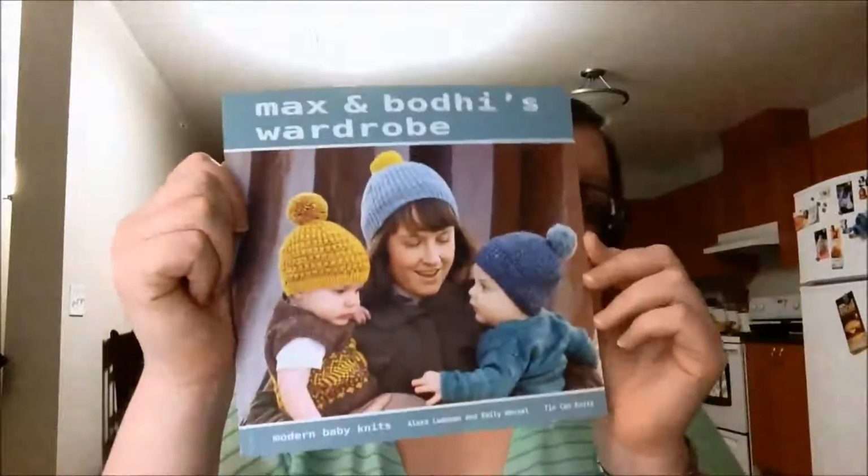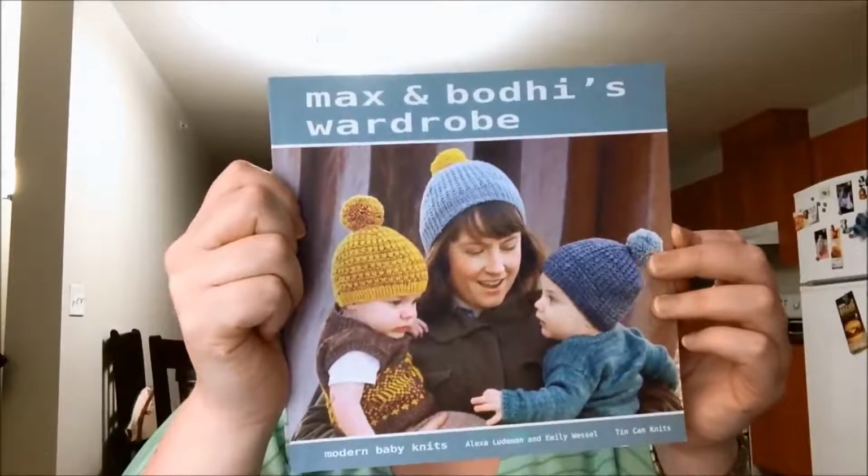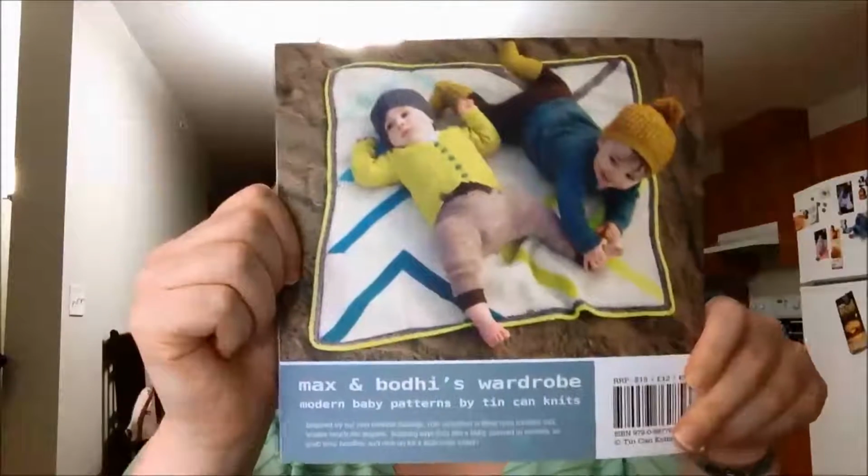Okay. I got two items in the mail. One I talked about last time, I think I've mentioned them both before. So one was a pre-order. I pre-ordered Max and Bodie's Wardrobe by Tin Can Knits when it first came out. All the patterns have been released on Ravelry. They were released one a week for 6 weeks or 8 weeks or whatever.